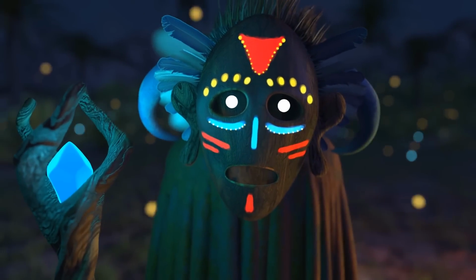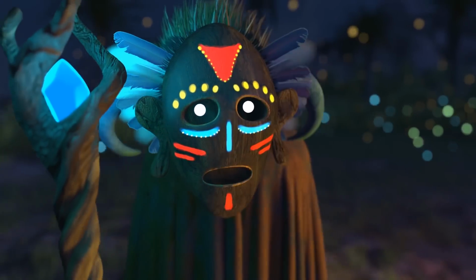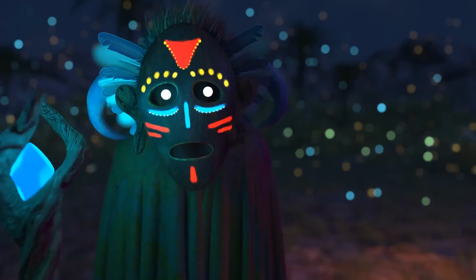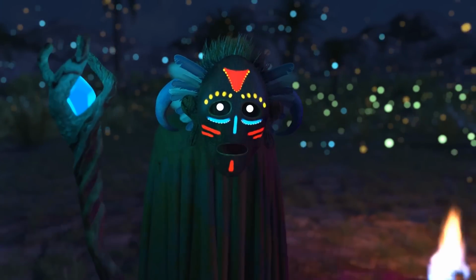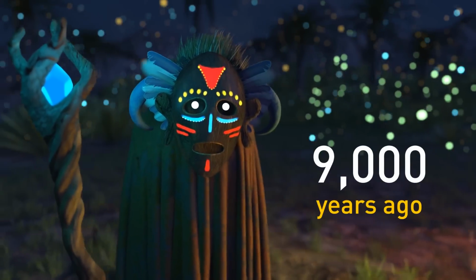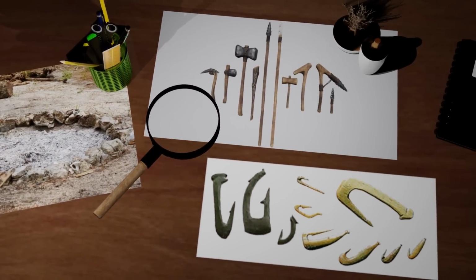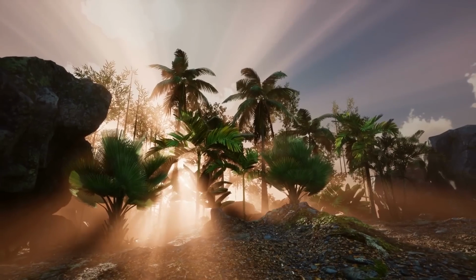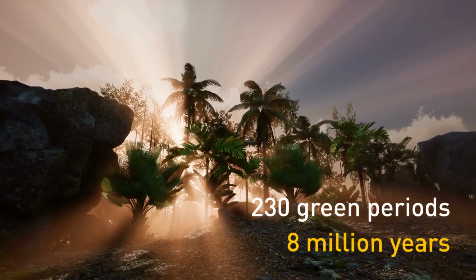Archaeologists uncovered evidence of vibrant societies in what are now arid areas. It looks like ancient cultures were able to take full advantage of the African humid period. According to researchers, the human population peaked across the Sahara about 9,000 years ago. There are traces of fireplaces, hunting tools, fishhooks, and even mounds of fish bones. Records show that there have been over 230 green periods over the span of 8 million years.